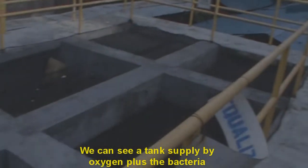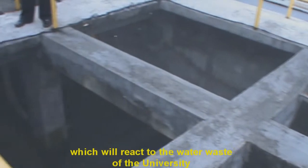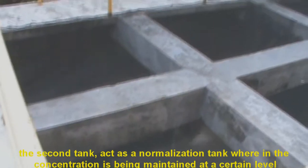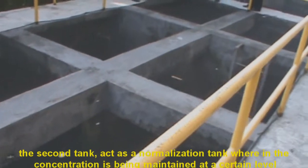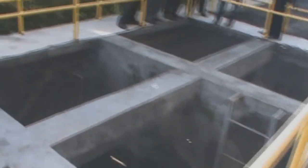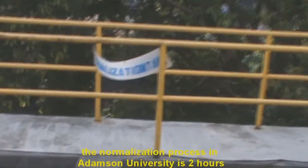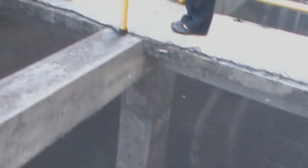We can see a tank supplied by oxygen plus bacteria, which will react with the waterways of the university. The second tank acts as a normalization tank wherein the concentration is maintained at a certain level. The normalization process in Adamson University takes 2 hours. All of these tanks automatically operate 24 hours a day, 7 days a week.